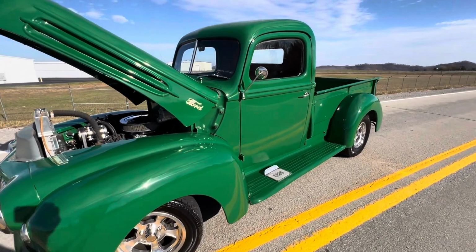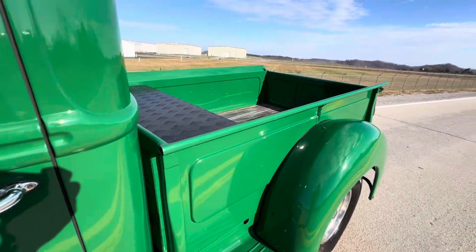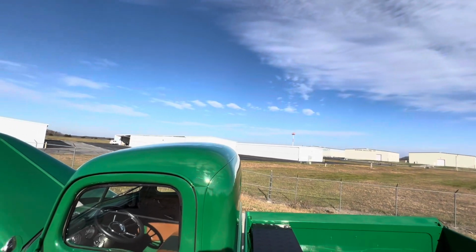So we're going to do a ride and drive video next. We kind of went backwards today. We got carried away wanting to drive it, so we took off and forgot to do the ride and drive up the mountain, because we are at the Pike County Airport, where we always do our filming.